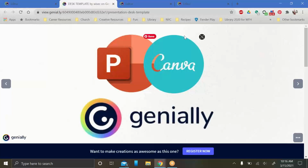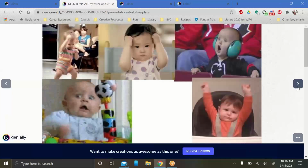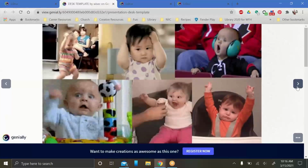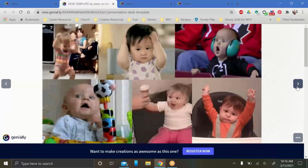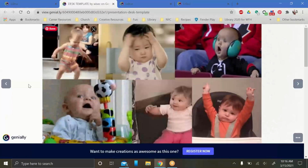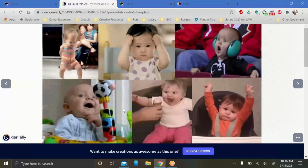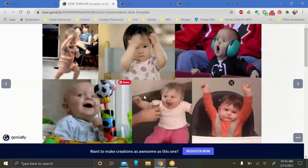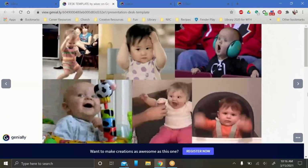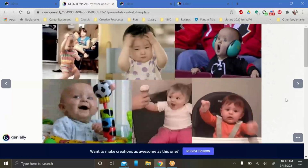It is like PowerPoint and Canva had a baby, and the two of them created Genially. And these are just some gifs of babies, because why not? So it has sort of the features of PowerPoint. You can do the stuff of PowerPoint with the applications of Canva. So if you're familiar with both, Genially is for you. You have a leg up already.